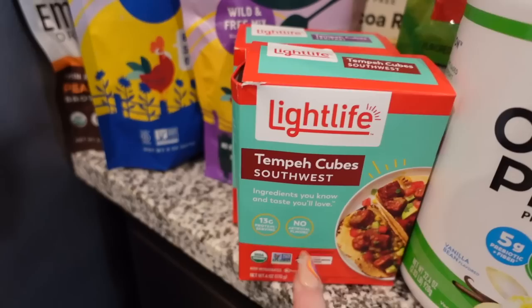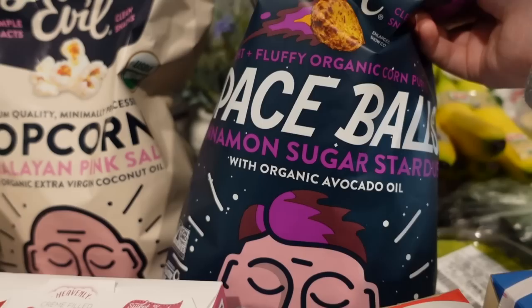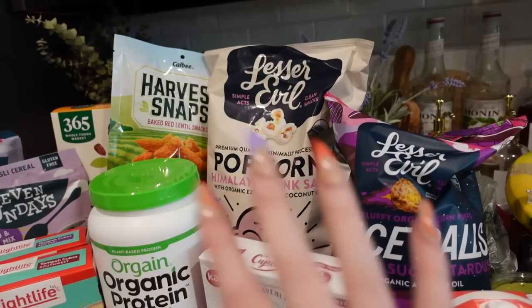I don't know what this is. It's not mine, but it's cute though. This is what I want to show you. This popcorn is so good. And then this is the same brand, I think, but we just got this version to try. These are gonna be snacks. Honestly, a lot of these snacks are for watching the Vanderpump Rules reunion this week.